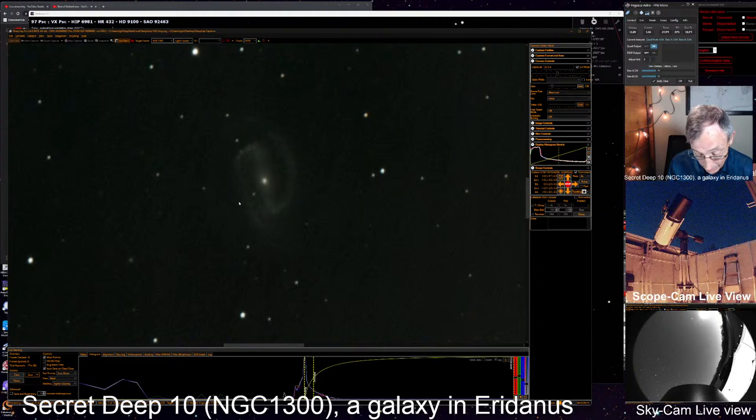This NGC 1300 is a giant extragalactic system more than 150,000 light years across and 70 million light years away. Probably what we should do is look at the view of this taken by the Hubble Space Telescope before we're done here. But the core spiral spans about 3,300 light years. That's that really bright blob in the middle.